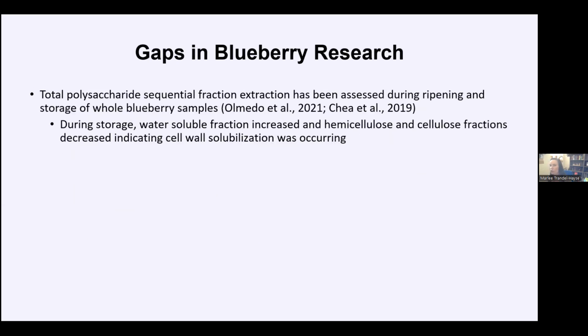But before I really dove into the plant cell wall, I wanted to understand the literature and the gaps in blueberry cell wall work that has been conducted. So there's been a tremendous amount of work already performed on the cell walls, including total polysaccharide sequential extraction. Now, this extraction is a crude extraction that looks at total polysaccharides of pectin, hemicellulose, and cellulose. Now, these extractions have been assessed during ripening and storage of whole berry crops.